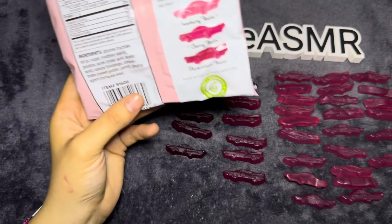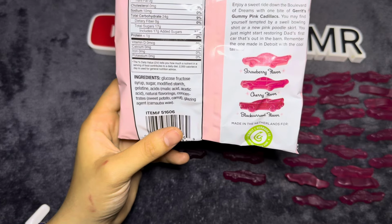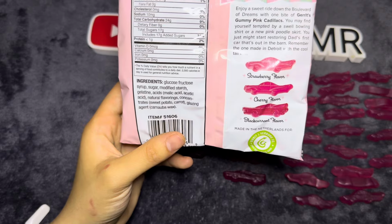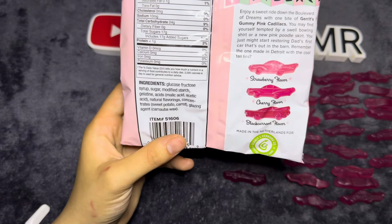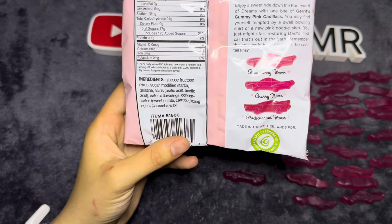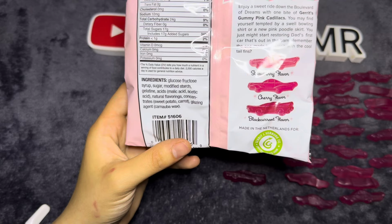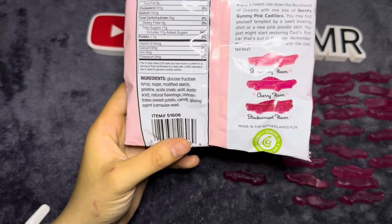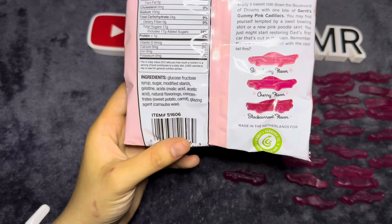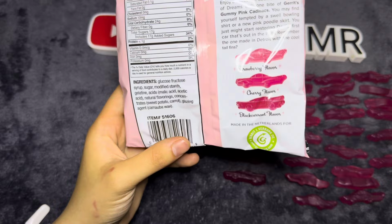Seven pieces are a serving size. Not too many ingredients, only glucose, fructose syrup, sugar, modified starch, gelatin, acid, malic acid, acetic acid, natural flavoring, concentrate, sweet potato, carrot, glazing agent, carnauba wax.